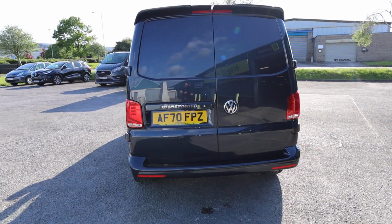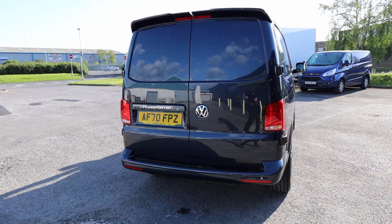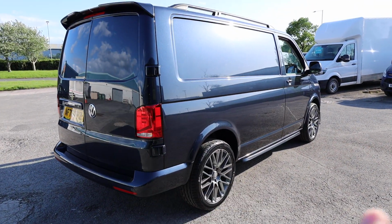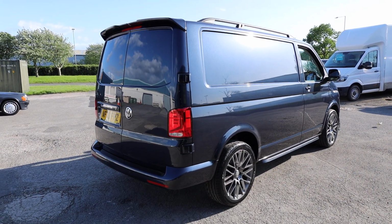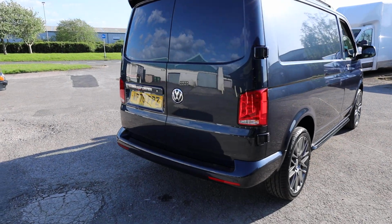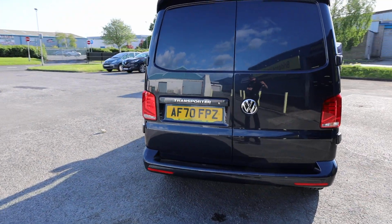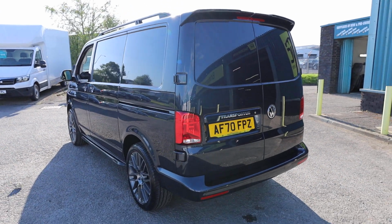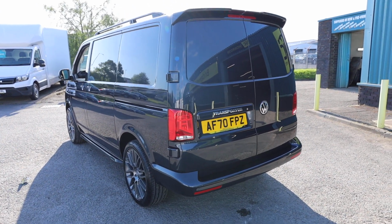So what we're going to do in this video is have a little walk around. I'll show you the spec that you get on a Transporter Highline panel van of this age. Clearly this one is not quite standard, so we'll talk you through the very tasteful modifications which have been done to this particular van, and we'll also have a really good look at things like the condition and talk to you about the service history, seeing as it is currently available for sale at the time of recording.